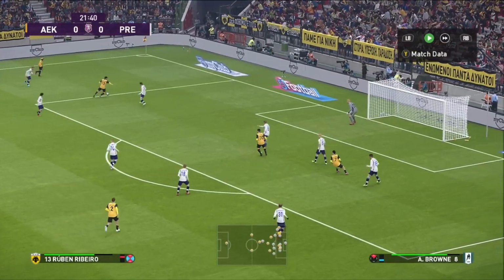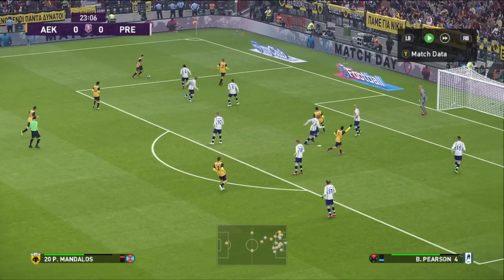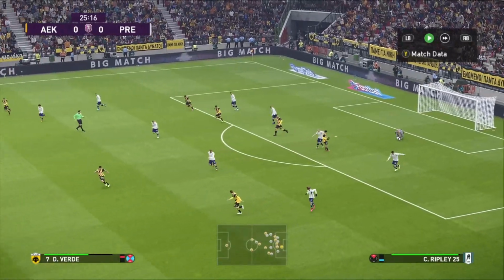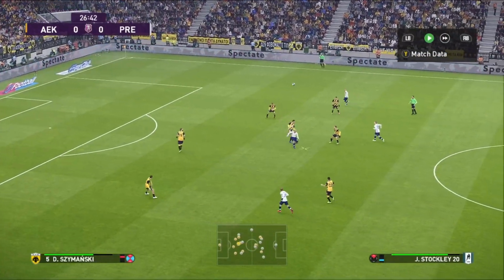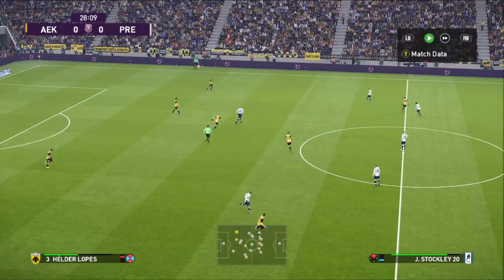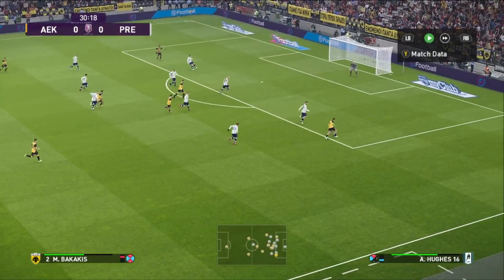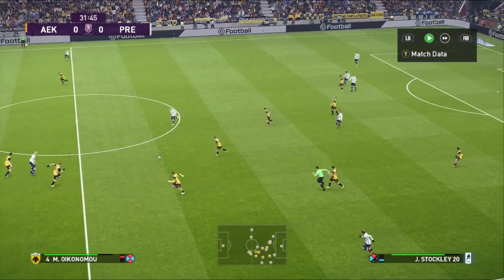Plays it out to the wing. There are a few waiting for it. Gets good distance on it. Looks to thread it through. And through to the goalkeeper. AEK Athens do retain the ball, but are seemingly in no rush to break forward. And it's played forward. Oh, it's opened up nicely for him. Hoists it forward.